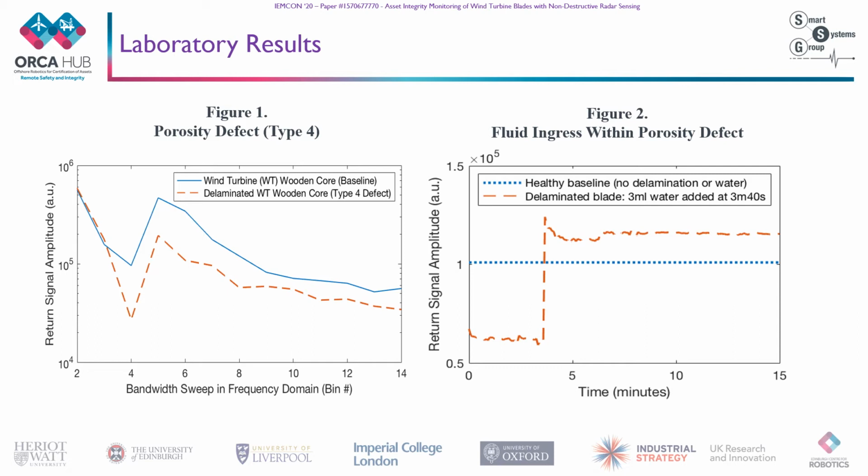For the undamaged area of the tested blade, the peak is represented as a solid blue line with the higher amplitude, which can be taken as a baseline and represents the porous, low dielectric structure of the balsa glass epoxy polymer. The red dashed line represents the Type 4 delaminated area shown in the previous slide, and has a consistently lower return signal amplitude both at the interfacial peak at bin 5 and the residual signal decay of the delayed returns due to the porous nature of the material. This consistently lower amplitude represents the added porosity of the observed delamination in the sensor field of view.